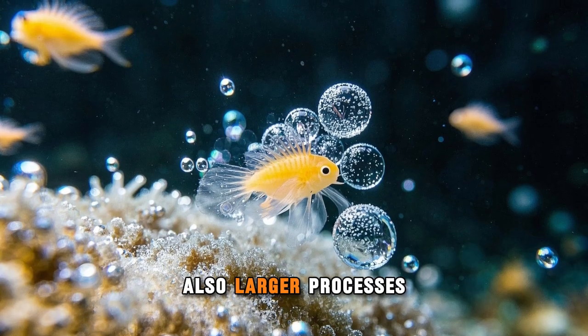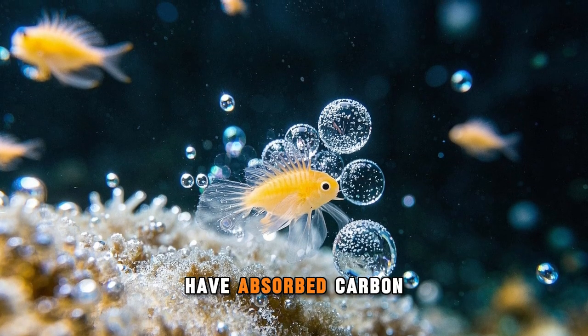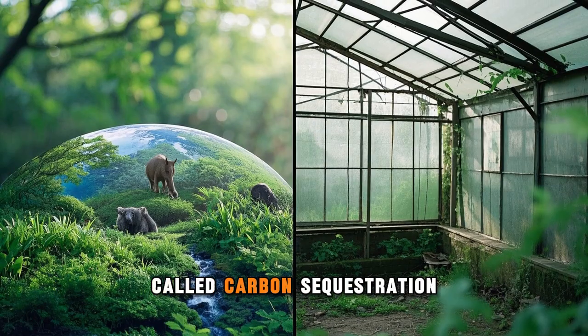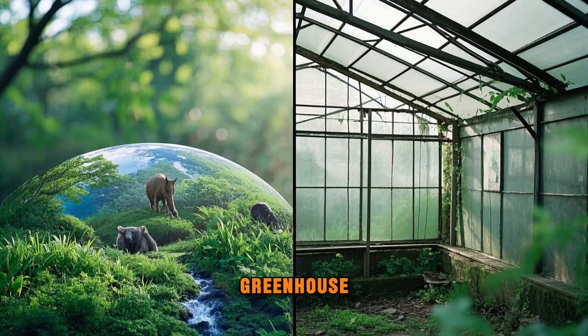But there are also larger processes at play. Over millions of years, microscopic sea creatures have absorbed carbon dioxide from the atmosphere and sunk it into rocks and sediments on the ocean floor. This process is called carbon sequestration, and it's one of the reasons Earth has turned into a greenhouse.